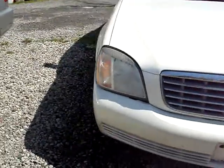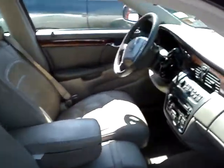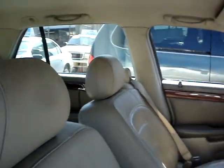Just got this one in, needs a good clean job. Have to take this one to be detailed. We like to get them up as soon as possible to show you. Not too dirty at all the way it came in.